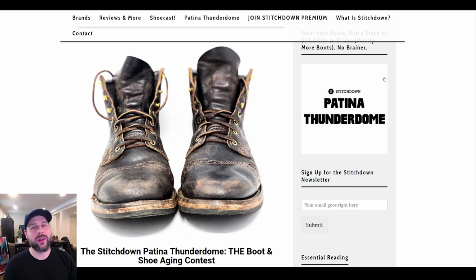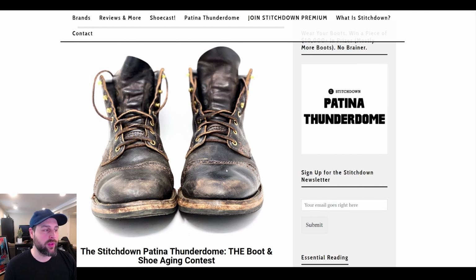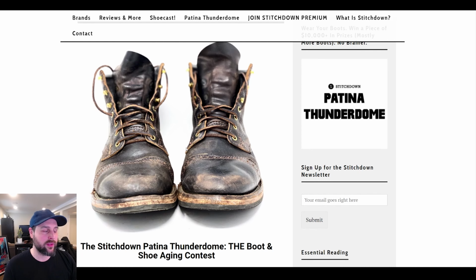So I think this is what people are going to be looking for to win this contest of the Stitchdown Patina Thunderdome. I'm looking at their main image here with this black. It's sort of got that same T-core look, where you see in the toe here, it's a little bit lighter underneath the black, and this might be black Chromexcel, and those look really nice.